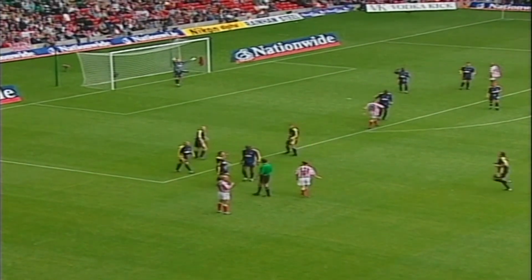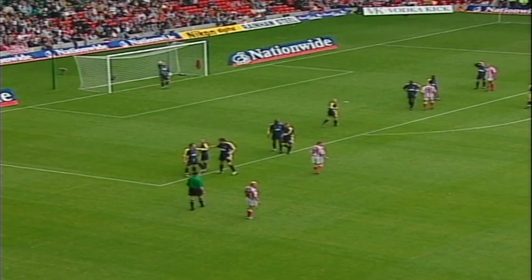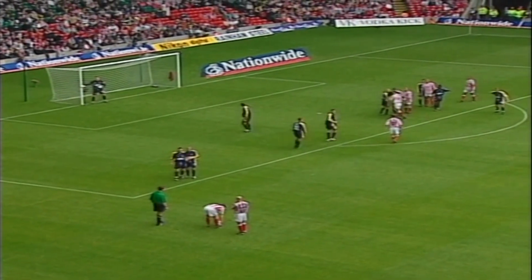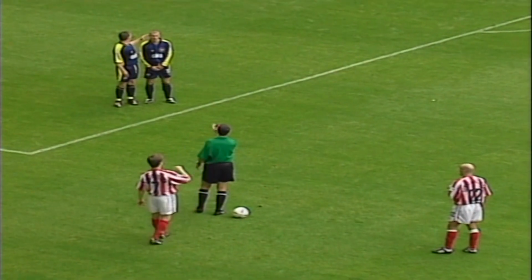There's a bit of a flare-up between Paul Evans and Lloyd Owusu there too. The Brentford skipper making a point very forcefully to his striker. It was a stupid free kick to give away. It's indiscipline that. You just stand your ground on that player with back to goal. You don't have to commit yourself. And again, there's a big threat from Stoke.